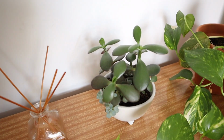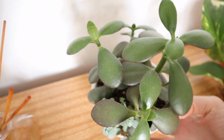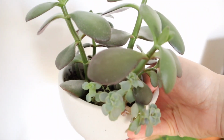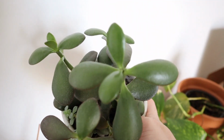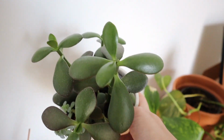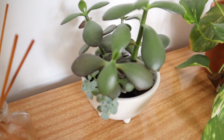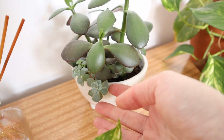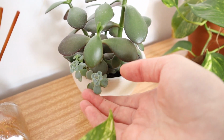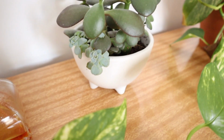Then moving over here, I've just got this little pot with a couple of random succulents in it. I'm actually not even sure what these succulents are called, if I'm honest, but there's that little type down the bottom, and then there's this one. For some reason, I want to say it's jade, but I can't be 100% sure. I'm not sure what this one is though. This is just a little random succulent that I had a cutting of that I grew in there.